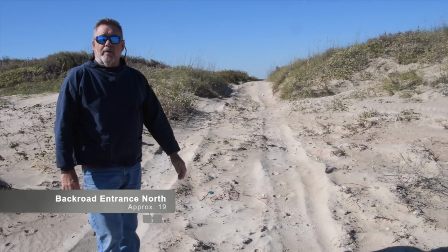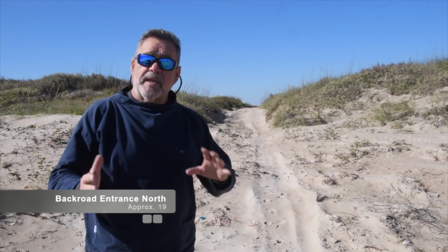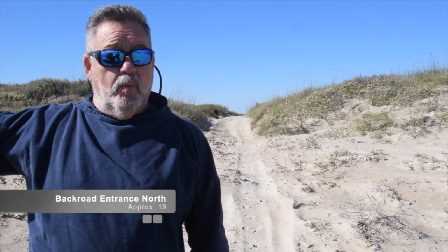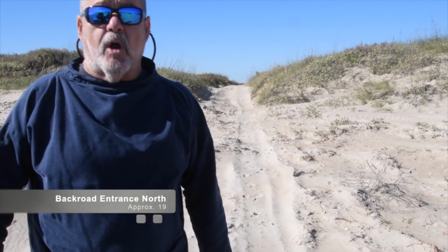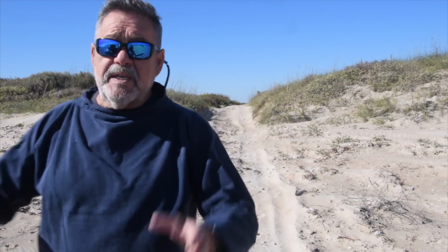Entrance to the back road. Old days we'd go in here, especially on high tides and things, when the high banks were high banks, really soft. Used to be a big drop off. It'd take you maybe an hour, over an hour just to get through down to the 28. We're at the 19 here. We'd go in here and this would lead us all the way behind the dune line, all the way down to the 28.